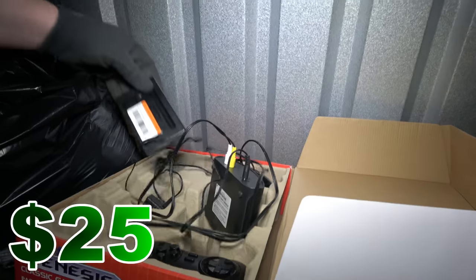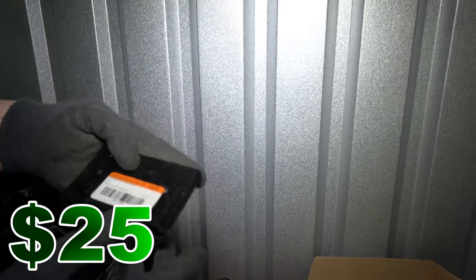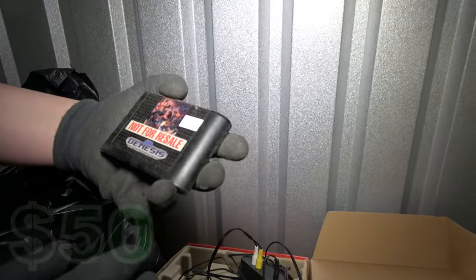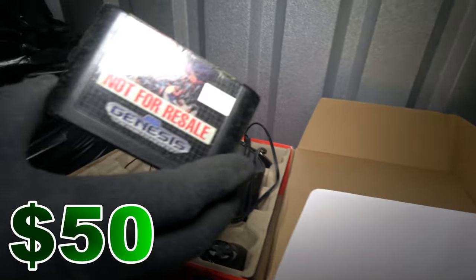They're not that expensive, but this is the remade one. Hey, look. Not for resale. $25 right there, look at that. I didn't even notice this, I was just talking about the console itself. But we actually have a Sega Genesis cartridge in there too.